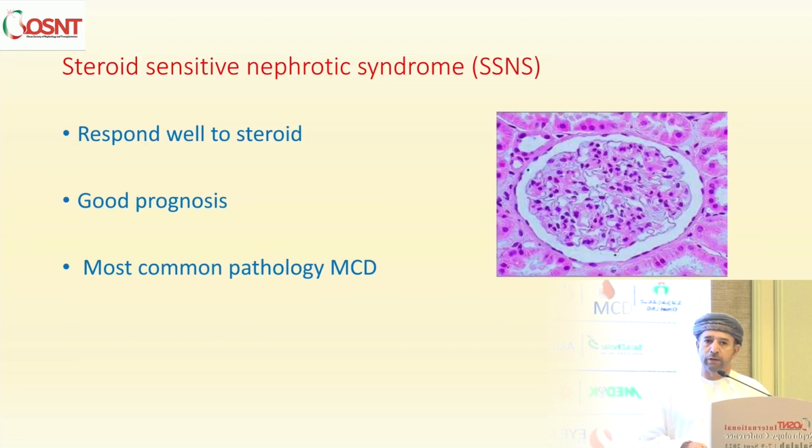As you know, the most common nephrotic syndrome in children is steroid sensitive, about 85%. These patients respond to steroid within 4 weeks, and they have a good prognosis because they are less likely to go to renal failure. In some children we may need to do a renal biopsy in certain situations, and the pathology is usually minimal change disease.